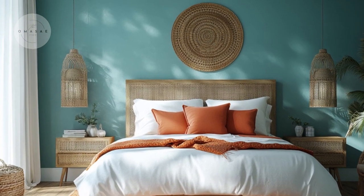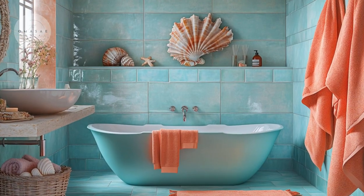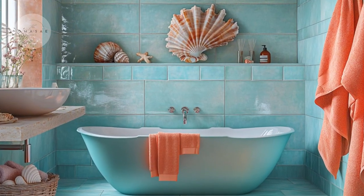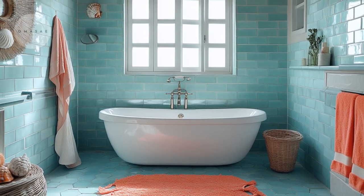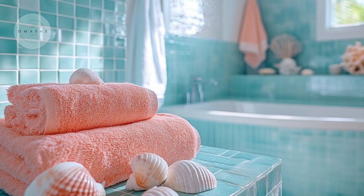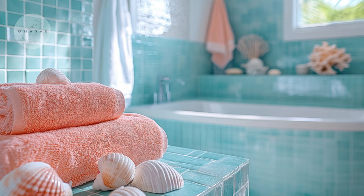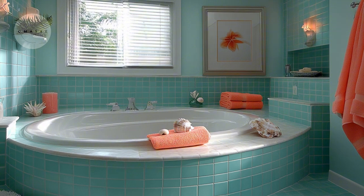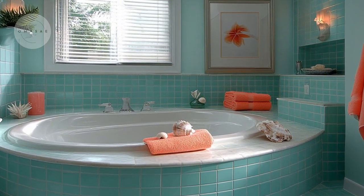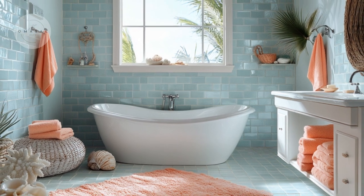Bright coastal colors such as vivid blues and cheerful corals bring a sense of breezy, sunlit charm to your home. They create an invigorating atmosphere that captures the essence of coastal living, making them ideal for brightening up any Mediterranean-inspired interior.